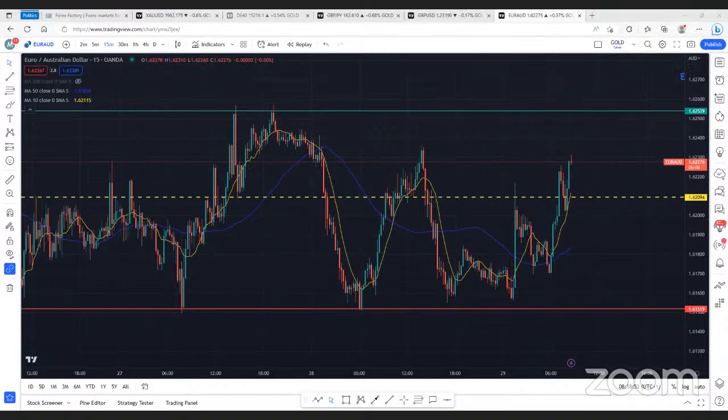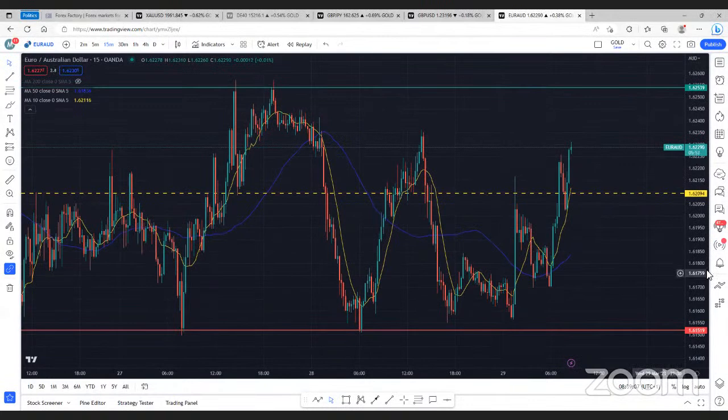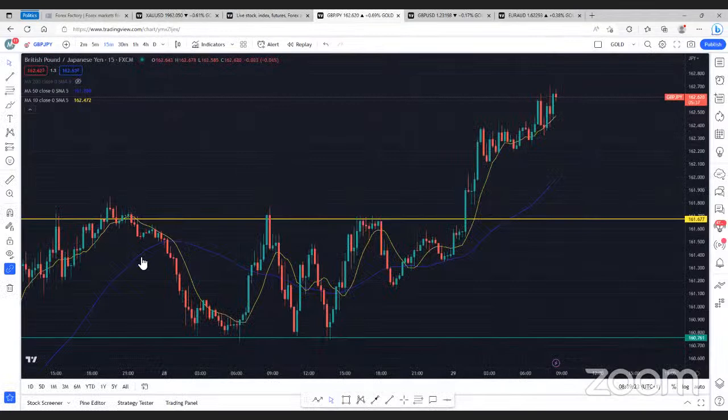Okay, guys, so we can't do much with that one just yet. Okay, let's have a look at the indices. Let's try DAX, the German DAX. Let's have a look at DAX.